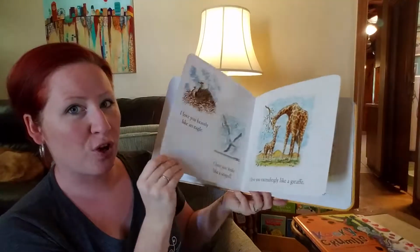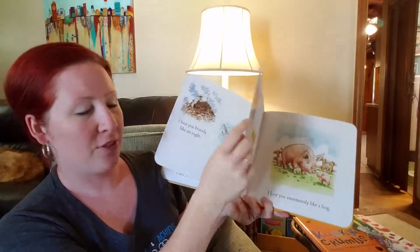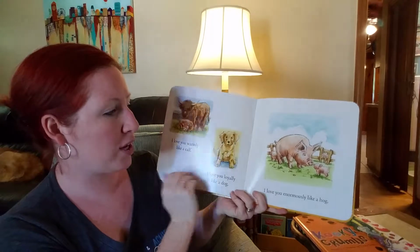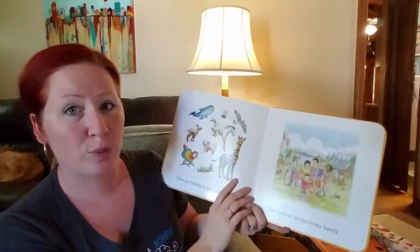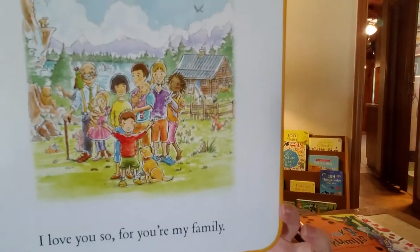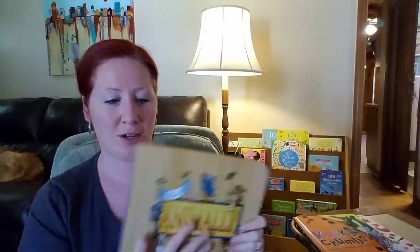And the pages are thick. They're rounded so they can't hurt the child. And it takes you to the end where it says, I love you so, for you're my family. It's a really sweet, endearing story. And I Love You Americanly is very similar. Same hardback, rounded edges, thick pages, and the same type of writing.